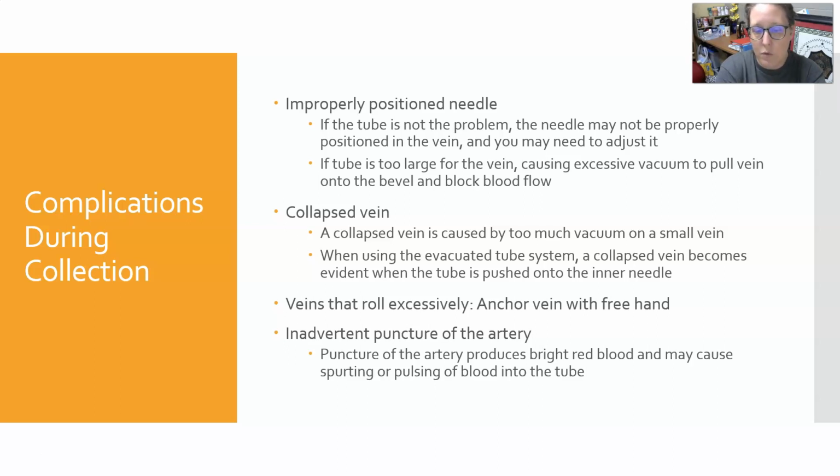Sometimes veins can roll excessively, especially veins on the back of the hand or in elderly patients. So you always want to anchor the vein or pull down on it slightly with your free hand. An inadvertent puncture of the artery sometimes can happen, especially if you're sticking in the basilic area. The way you would see that is the blood is going to be bright red and could be spurting or pulsing into the tube. If you hit it with a butterfly, you can see it pulsing inside the tubing before you put the tube on the other end to pull the blood in.